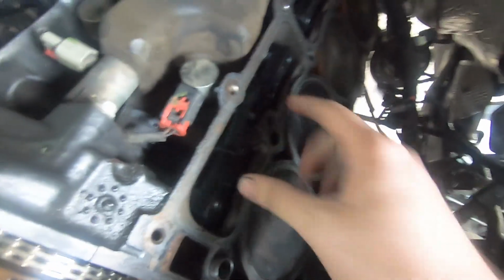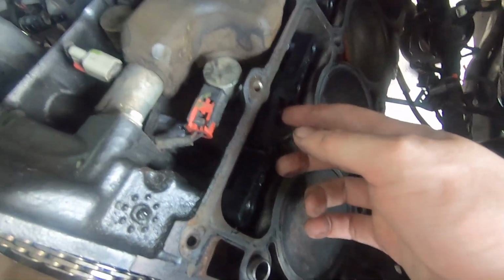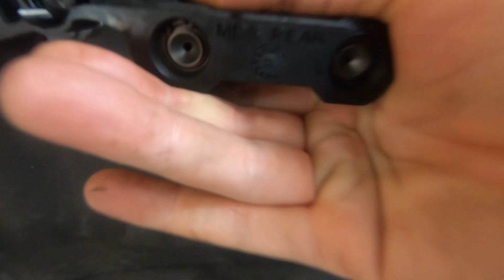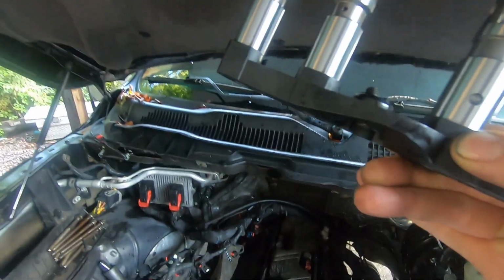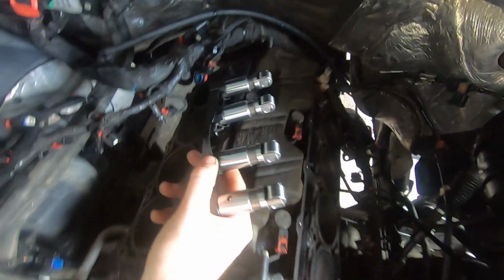Just like that. It's an 8mm. Just tighten that down to 9 foot-pounds. And then I'm gonna do the passenger side, and I'll show you that as well. These are the MDS rear. So it's gonna have 2 holes on the right. That's gonna go like this in the back passenger side.